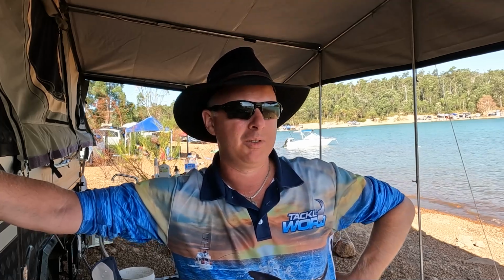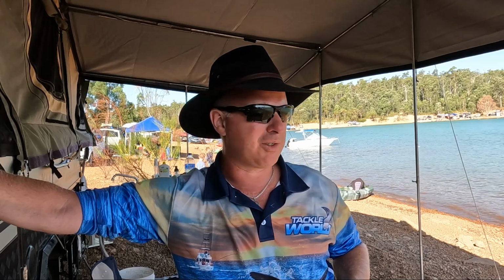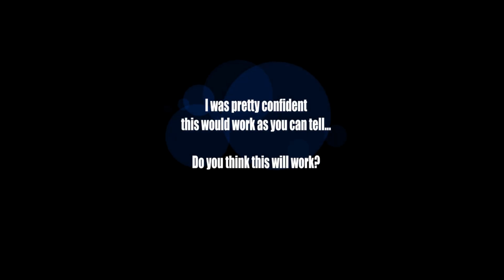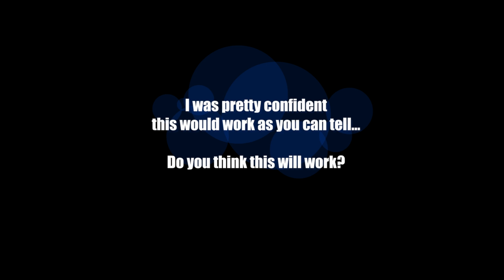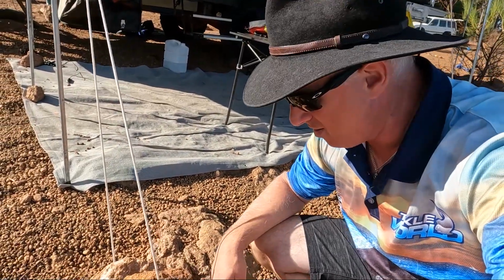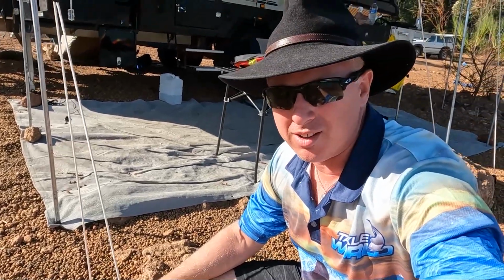I'll put up on the screen now what they are. But yeah, it's just a bit hard trying to tie things down. The annex here on the camper is starting to blow a bit, so wanted to do the same thing. So here's what I've done. I ran out of rocks by the time I got to this. So a few rocks there, bang, that'll do the trick.